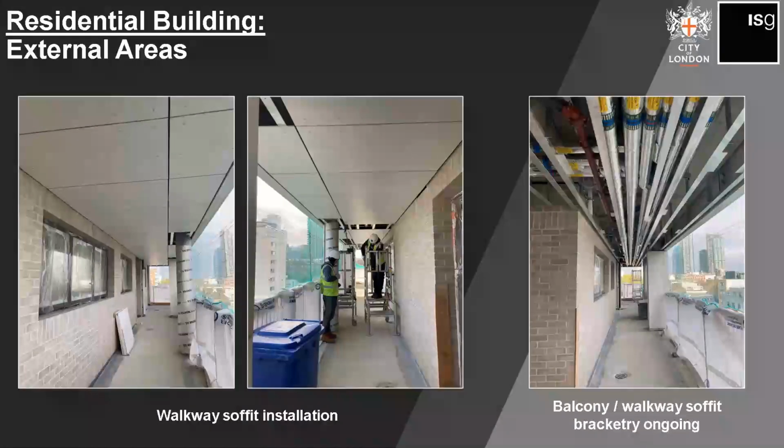And above there on the right hand side is the before and after, really. So you've got your services at high level that feed into the flats. There's a rail system there which our boards are fixed into. And then on the left hand side, obviously that's the work in progress, getting near to the finished product on those balcony areas. Next slide, please.